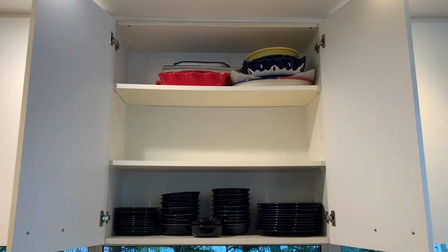Okay, step 3 is to clean and measure, which we have done. And step 4 is to choose your organizing solution, which we have done because I know that we need another level in there to break up those stacks of plates and bowls so that you don't have to remove 10 plates to get to the one on the bottom.